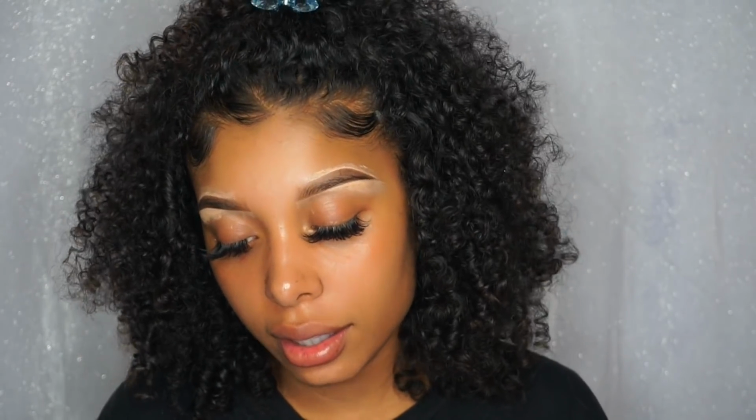I've been using this moisturizer for like a month, 2 months now, and I really like it. I like my face to look hella dewy when I'm not wearing makeup, and when I do apply makeup on top of this, it makes it look so much more glowy, not glowy, but like not so matte and not so like you got makeup on, you know.